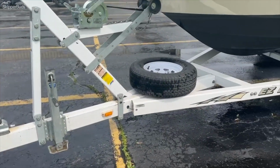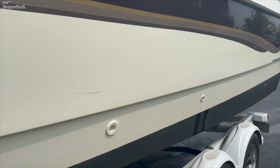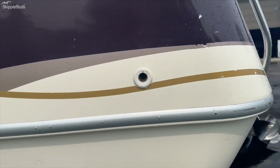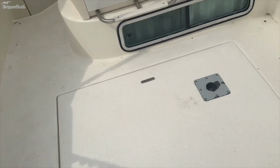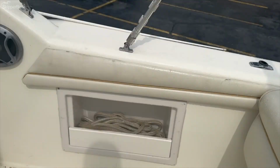You can see the trailer does come with a spare. On the outside, it looks like just a few little scratches here, but nothing major. Go ahead and hop on up in the boat here. Very nice layout here. Got the seats all tucked away. They actually fold out.